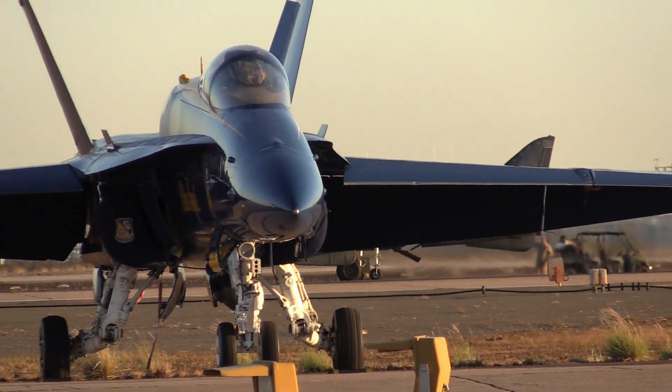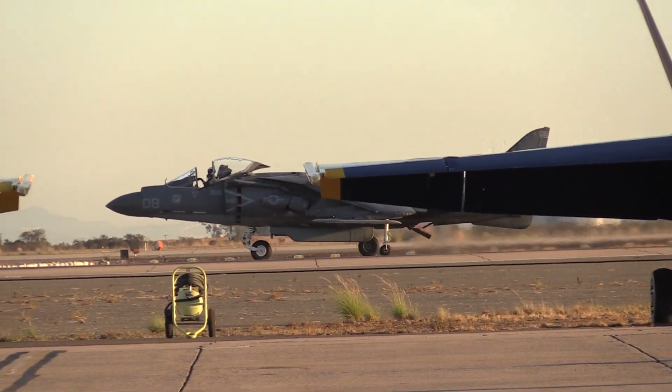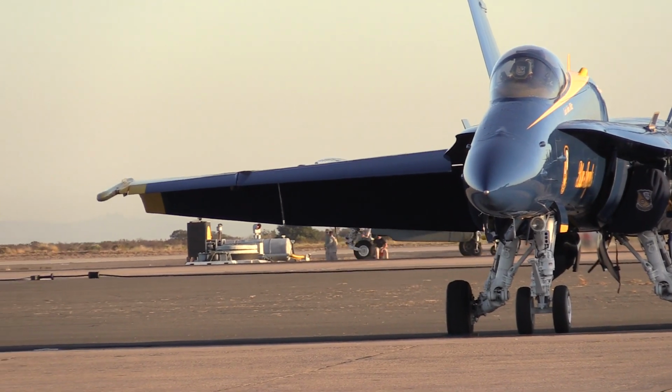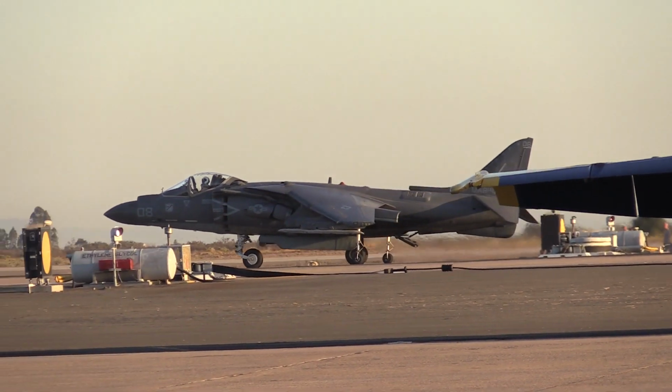But right now we've got Lieutenant Colonel or Major Robert Reinall, call sign Reinall. He's from Thousand Oaks. He's a neighborhood guy. Yes, sir. He's a California boy.